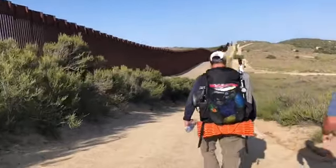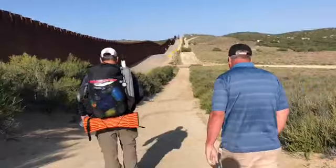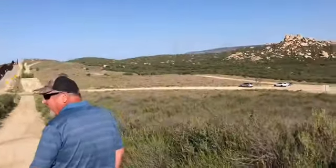And we're off. Hi, Dan. Dan's walking part of the way with us. Yeah. Like, to the car? 200 yards.